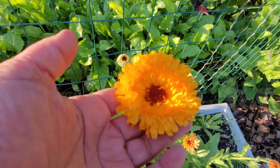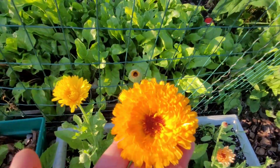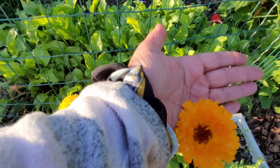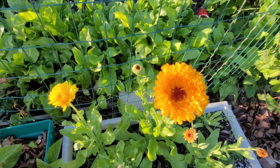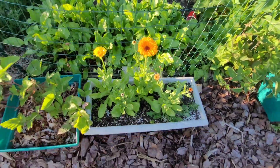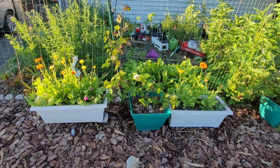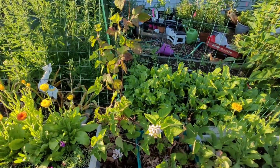And then this calendula flower is just stunning. I am 100% gonna let this go to seed, and I'm gonna save the seeds from this, because this is a flower I want to have in the future. Look how big it is compared to my hand. I mean, it's massive. It's crazy. I'm so excited. I love calendula flowers. They're the first real flowers in the spring and early summer, and also they have medicinal value. So what more could you hope for?